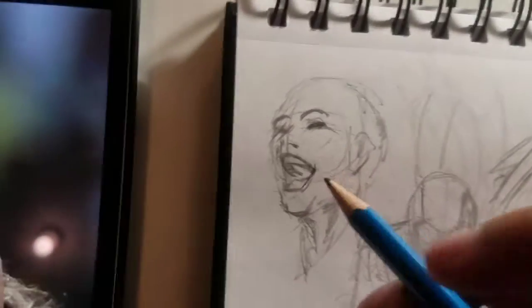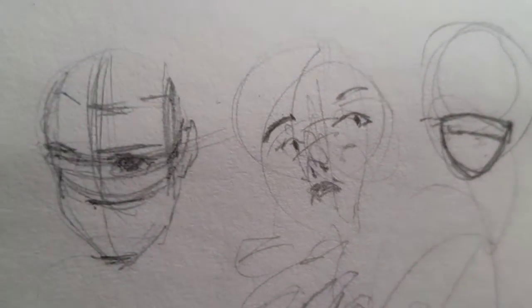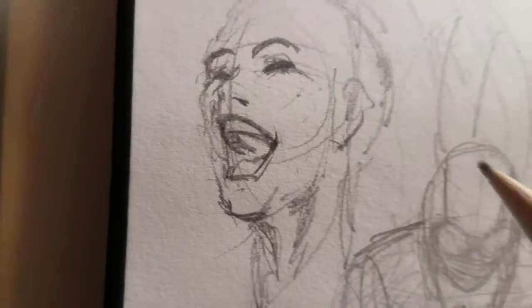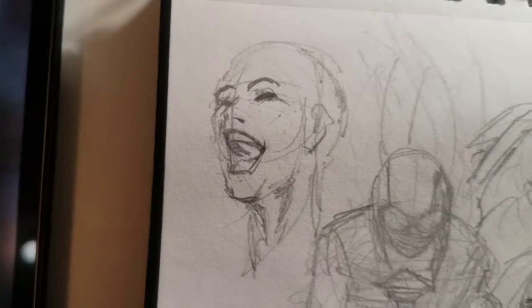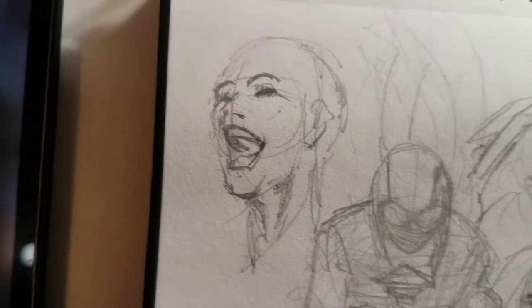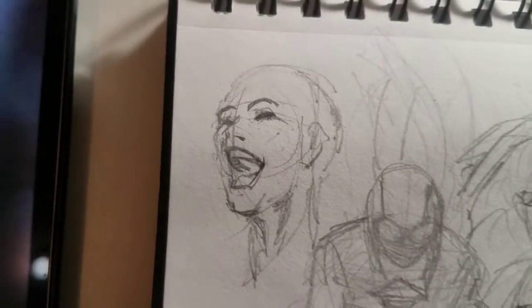So that's just where I am in my development right now. I'm starting to realize that going from this to this to this requires that I actually observe real faces and understand the whole mechanism behind this before I can start simplifying things. So yeah, I hope that's helped you out, made you consider a little bit more about your art style and where you are in the process.